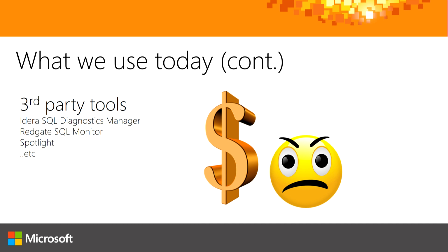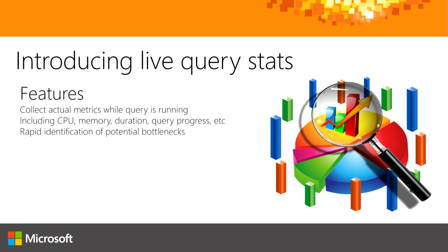But this is what the product team have really tried to address too, giving us as DBAs some extra tools that are readily available in the products, and that's where live query stats can really help out. So live query stats is all about, and as I said, this is built on top of Query Data Store, but this is really giving us the ability to look at a query's execution and see real-time metrics as that query is executing.